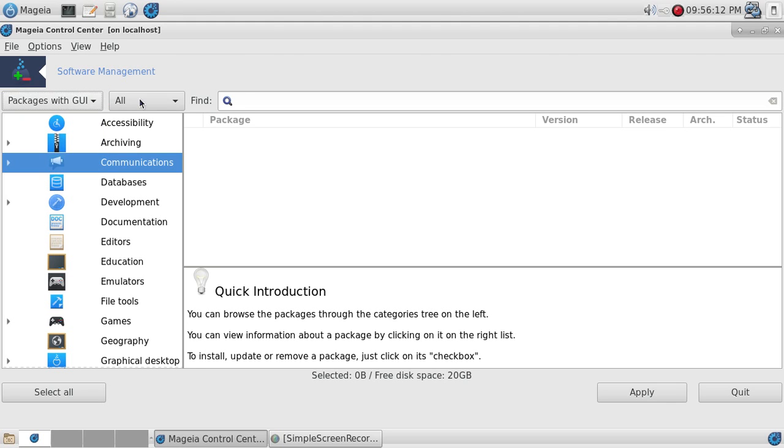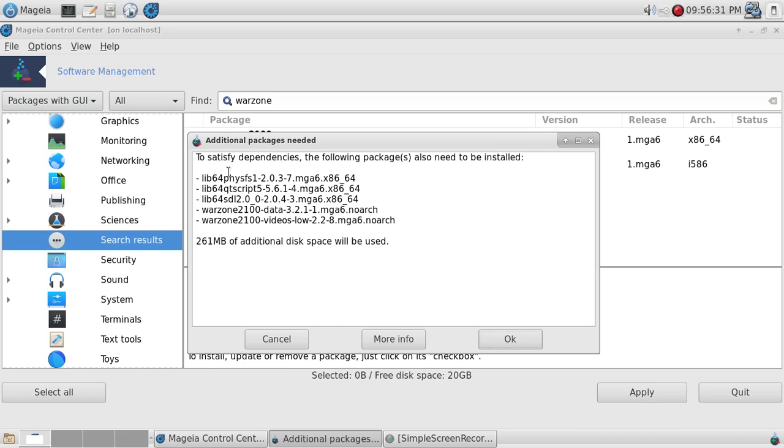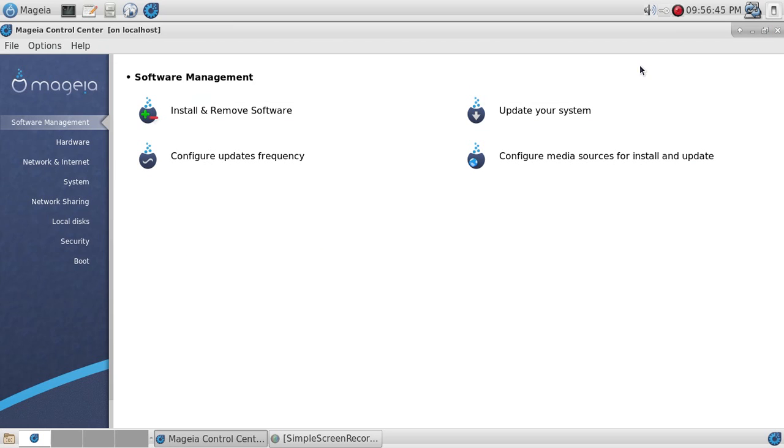We'll keep that here, and you could do a quick search. So we'll go Warzone, for example. We were talking about games earlier. And here you see two versions, x86 and i586. So you'd simply select, and this thing's fast. It would pop right up with your dependencies, and so on and so forth. Again, if you're familiar with OpenSUSE, this is very similar to their software management tool. So we'll close this out.